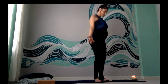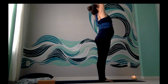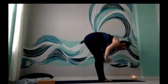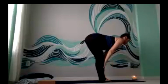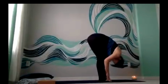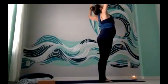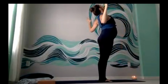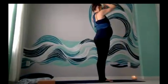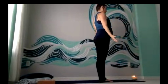This last round, focus on the breath. Inhale. Oh, good. I like that different angle there. Good. Exhale, fold. Inhale, half lift. Exhale. Inhale, reach. Exhale, open. Cactus arms. Inhale, reach. Exhale, lower. Now stand in Tadasana, mountain pose once again.